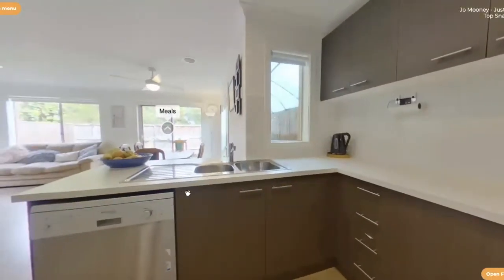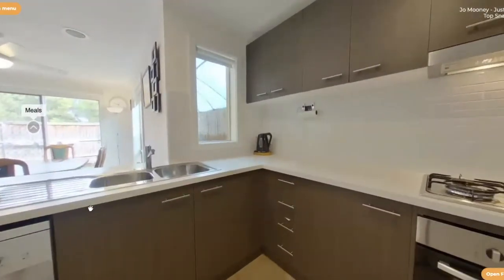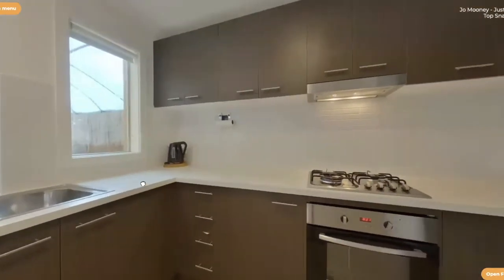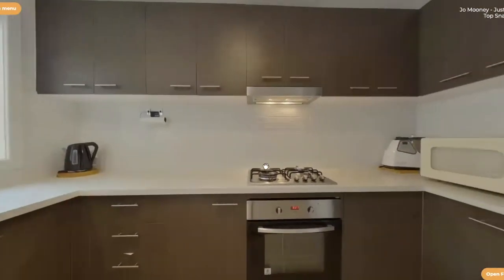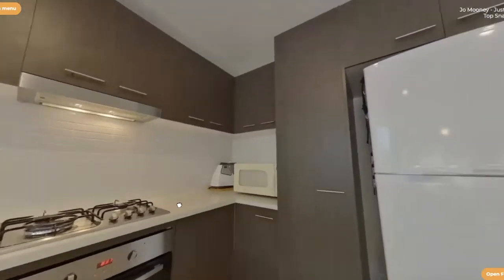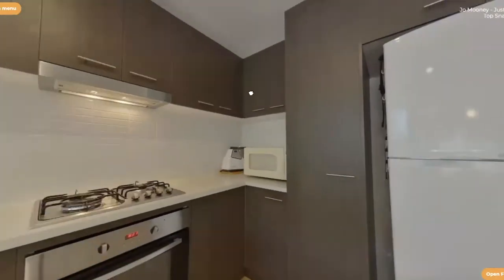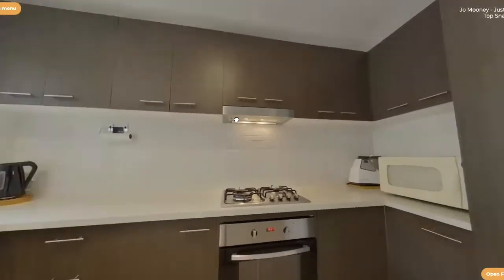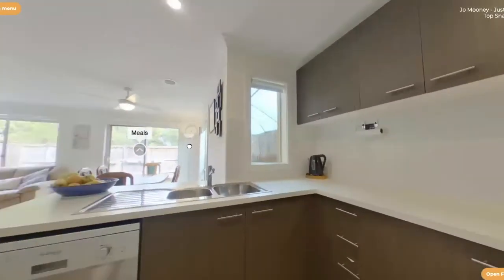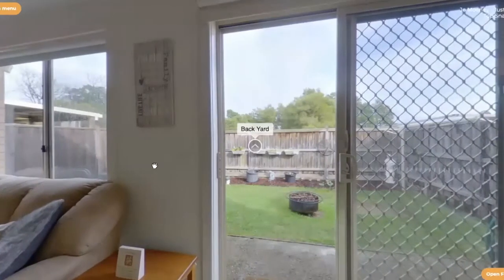massively: you have got a great sized kitchen. Look at all those cupboards. I love this window here too. There we go. You've got your gas cooktop, your electric oven, and your pantry, and the fridge space is good. I mean, look at all these cupboards. You just don't normally see this level of storage available in this style of property. And I love it.